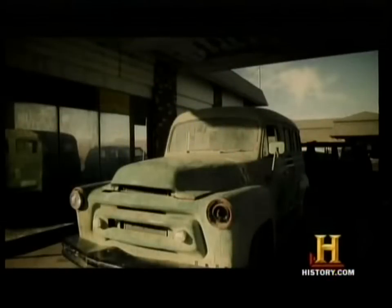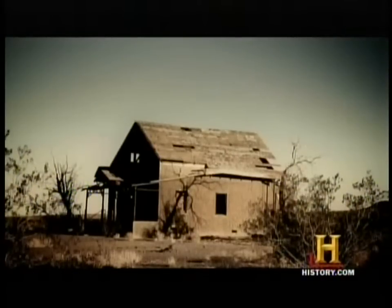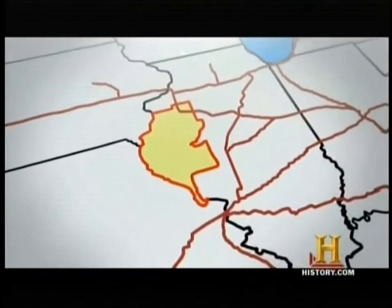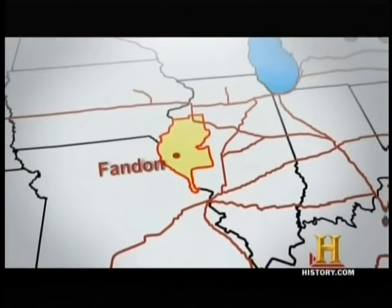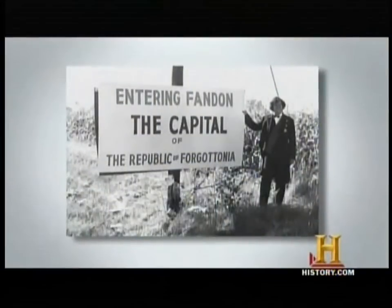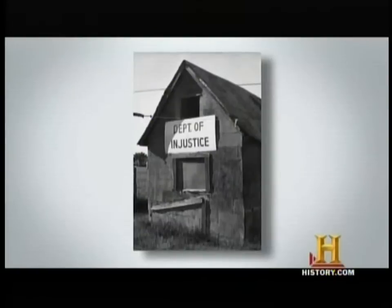Local roads fell apart. Businesses dried up, and residents started moving away. So in 1972, several counties shaped their own state and founded the capital in Fandon, a town so remote, it even lost its zip code. The people of Forgottonia have been so forgotten, or at least they feel that they have been so forsaken by their political leadership, they decided to appoint their own governor. His name is Neil Gamm, and he was the governor of what is a shadow government that was in Illinois.